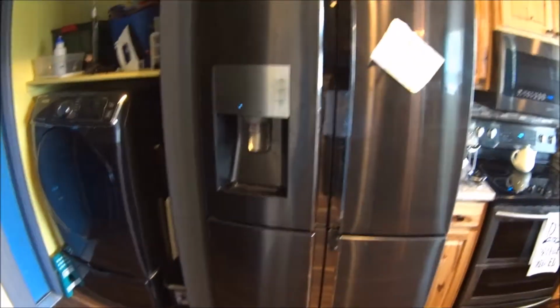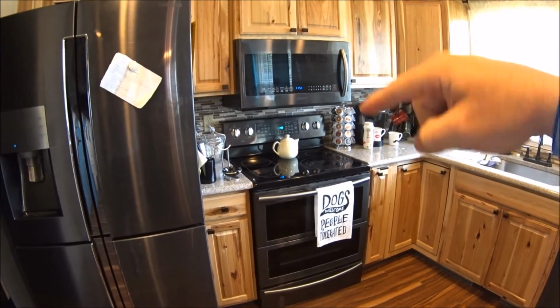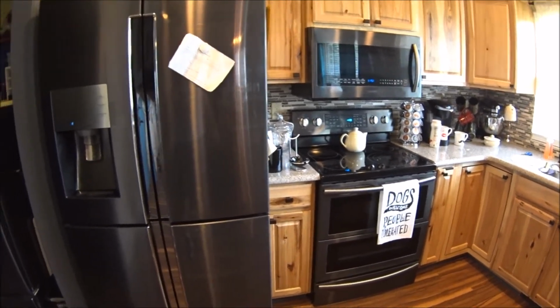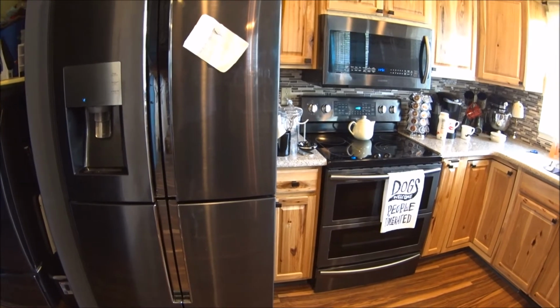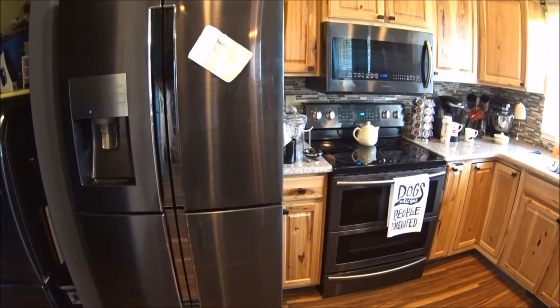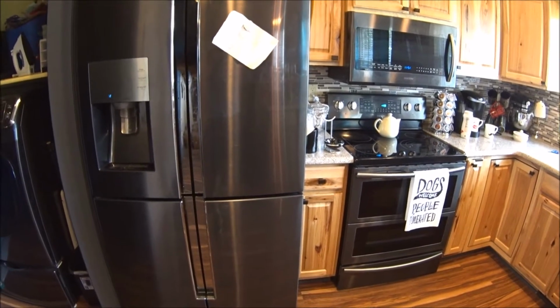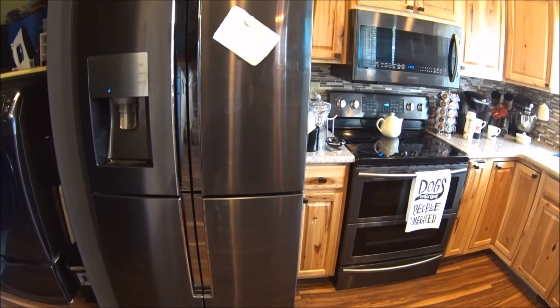Refrigerator. It's one of the Flex Zone. By the way, all the appliances are the black stainless steel and all by Samsung. We did pay a little bit extra. Well, we did pay a lot extra out of our pocket to upgrade to this, because we figured whenever we move, we're going to be taking the appliances with us.